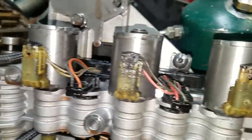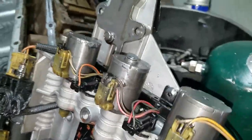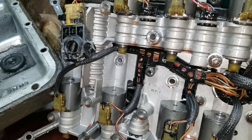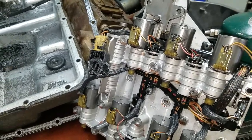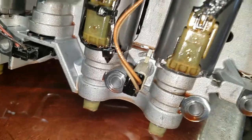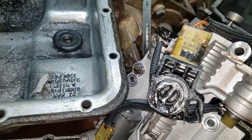Here are the shift solenoids. This transmission, the 5R110, is a point-to-point control. Essentially, it doesn't really have a valve body. Instead, it uses duty cycle or pulse width modulated solenoids that are commanded by the computer to determine the shift feel, shift timing, etc. Here we have a transmission with a temperature sensor. These components weren't melted, but the Prindle switch itself was.